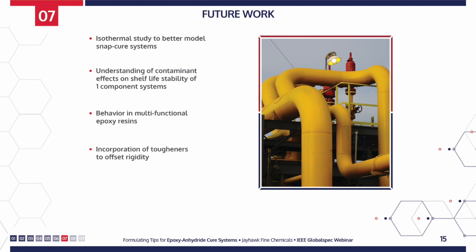We've characterized the performance of these curatives and accelerators in DGEBA resins, but multifunctional epoxies can more than likely produce very different results, and it would be interesting to examine those.